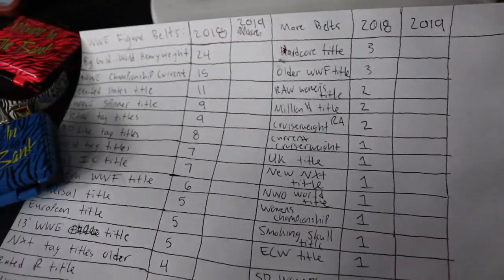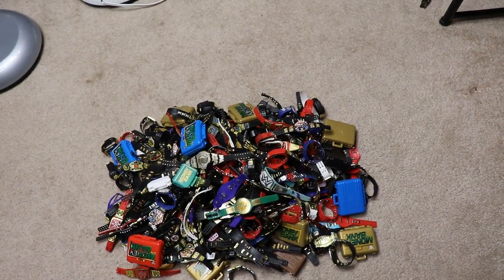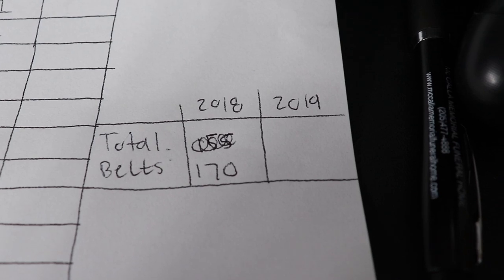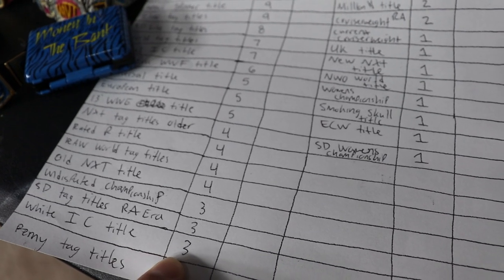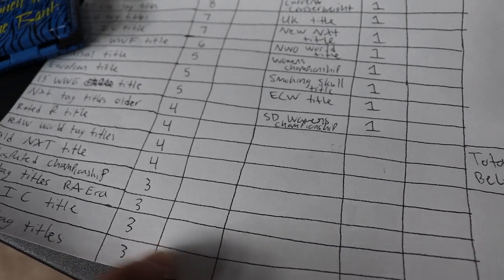When we're done counting up all of these championships, guys, we're going to tally up what the difference is. How many have I gained? And we're obviously going to see what the total number is at the end of the video. We'll see how many I have this year compared to last year, and how many increases I've had. I had three white Intercontinental Championships at this time last year. I'm pretty sure that number is close to 10 now, so it'll be cool to see how much they increase.